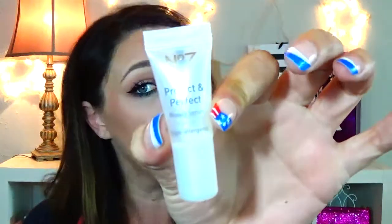It was horrible. It was horrible and it smelled horrible and it was a terrible experience, really, to be completely honest. The number 7 Protect and Perfect Beauty Serum, I really did enjoy this. I do like face serums and this was a really nice one and I think I got that from Peachy Gem in one of our swaps.